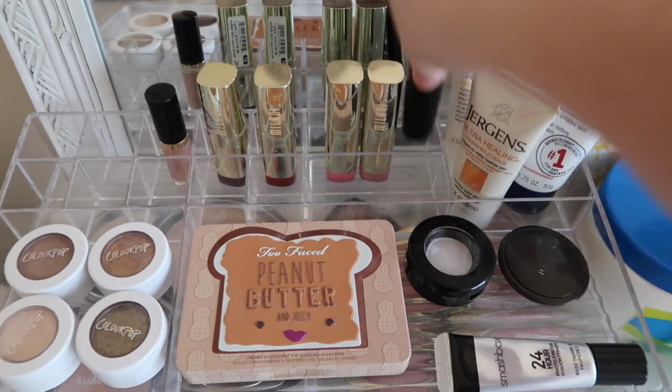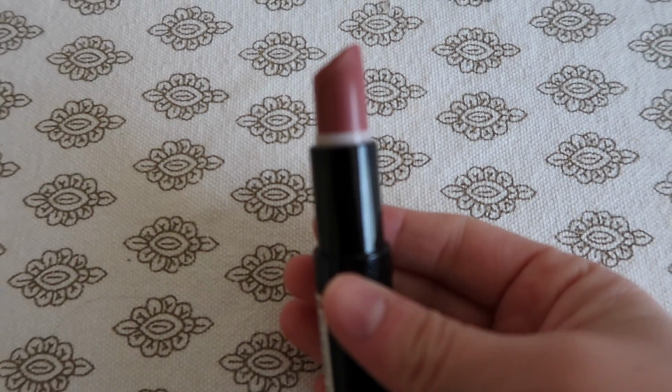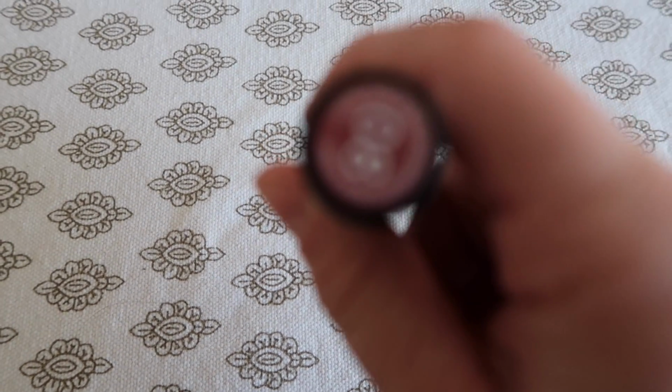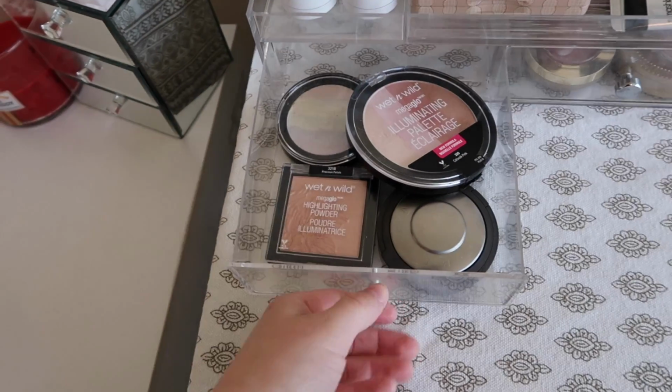This is from the Rimmel Kate Moss collection. I don't even think they make this anymore, but this is in the shade 4. It is like the most perfect lipstick. It isn't as dark as it looks, and I just put it on really lightly. I'm sorry. Yeah, now you can see. It's a shade 8.